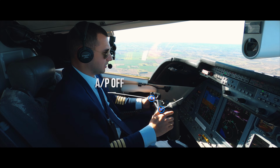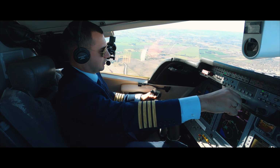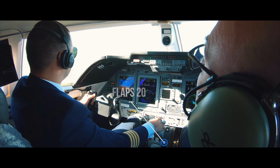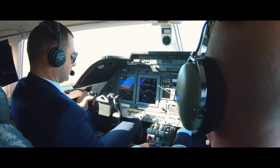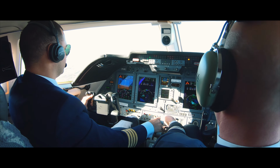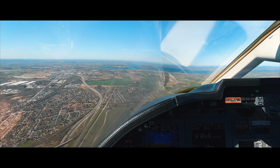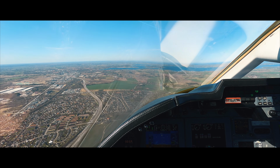Autopilot off, flight director is off. Flaps 20, gear down. Selected gear down. Selected. Gear is down, down 3. Okay, before landing checks.